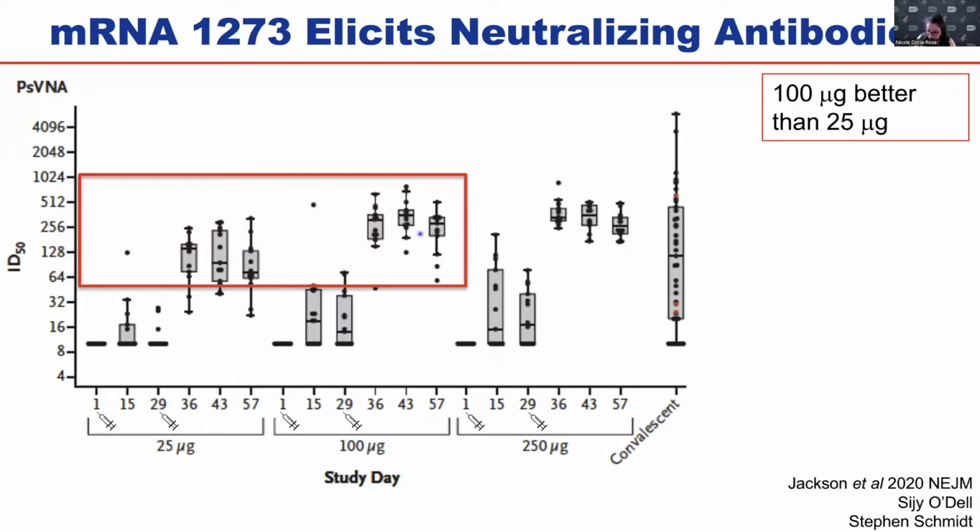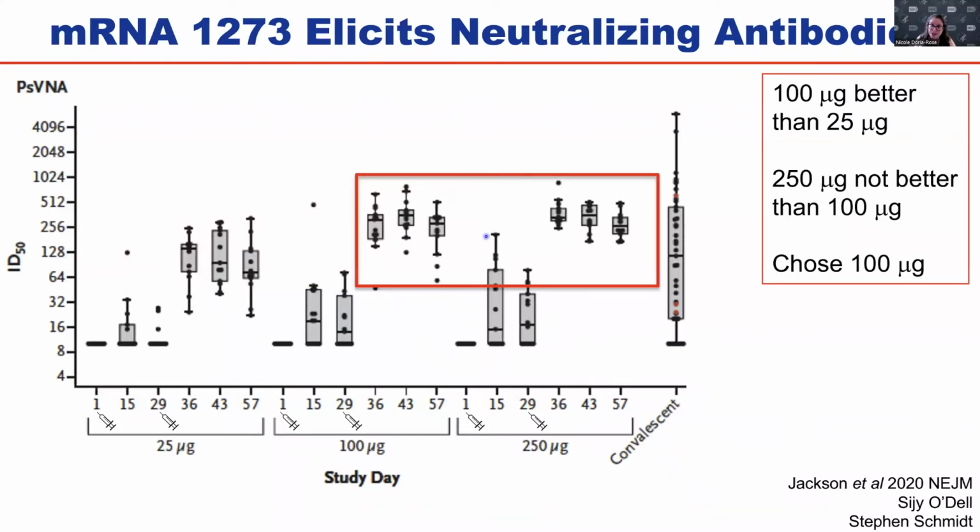The levels were higher. But if we compare that to the people who got 250 micrograms, it actually wasn't any better than 100 micrograms. So that tells you that 100 micrograms is enough, which is great. It's going to be a lot less expensive if you can make 100 micrograms versus 250, and you can make more doses out of the same batch that you make. Furthermore, the people who got 250 micrograms had more side effects than the people who got 100 micrograms.